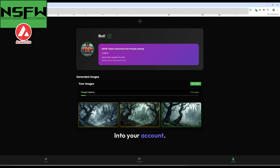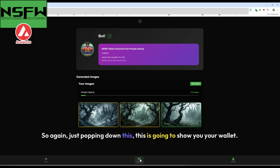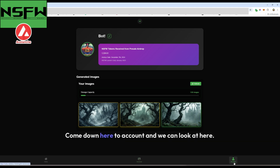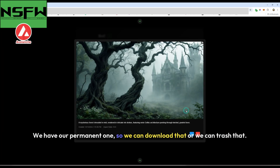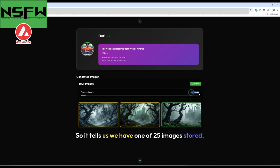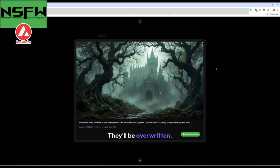So if you come into your account, this will show you your airdrop date. So again, just popping down, this is going to show you your wallet. This is going to show you the navigation bar. Come down here to account, and here we have our permanent one. So we can download that, or we can trash that. So it tells us we have 1 of 25 images stored. And then we can look at these. There's no need to delete these. They'll be overwritten.